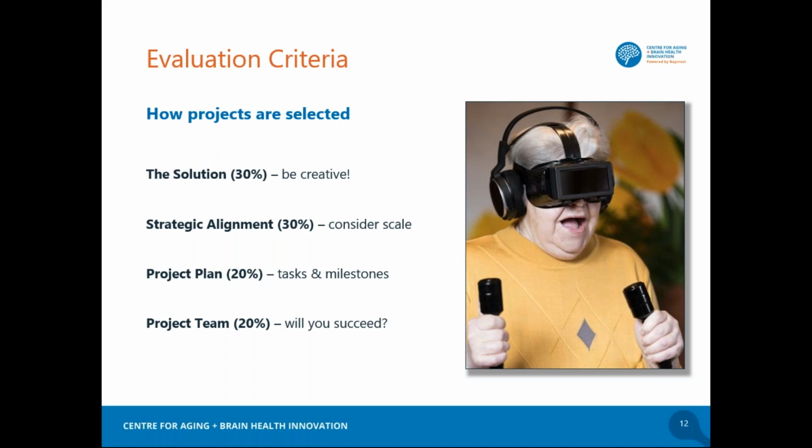And finally, the project team. Why will you succeed? Why is this team close enough to the point of care that they understand the needs that are faced by older adults and caregivers, people with dementia? And how has the team taken those insights and applied them to a unique solution?